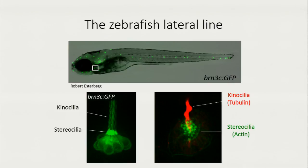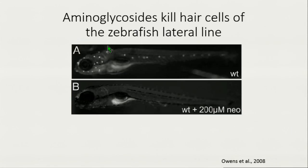I guess we don't have a mouse. But if you look at the image on the right, you'll see the bottom is your cell bodies. That smaller, kind of dark green are the stereocilia, and the longer green is the kinocilia. And just as relevant to this talk, even though the stereocilia is called cilia, they're not actually cilia, they're rather actin-based structures. So if you look at the other image, you'll see if we stain for actin, we're labeling that lower structure, whereas the taller structure is the actual true cilia of the hair cells, which is the kinocilia. Oh, there's my mouse.